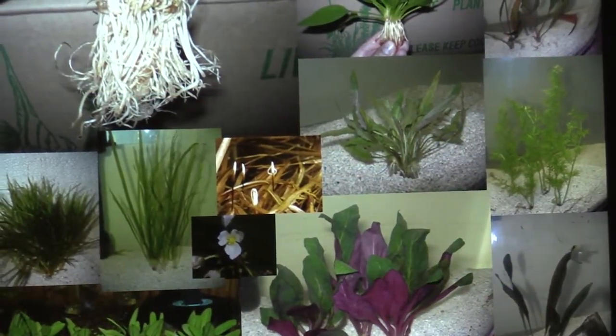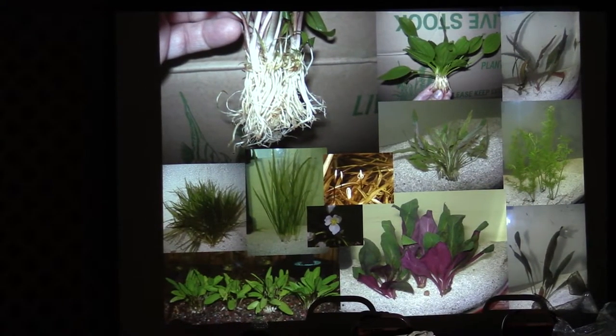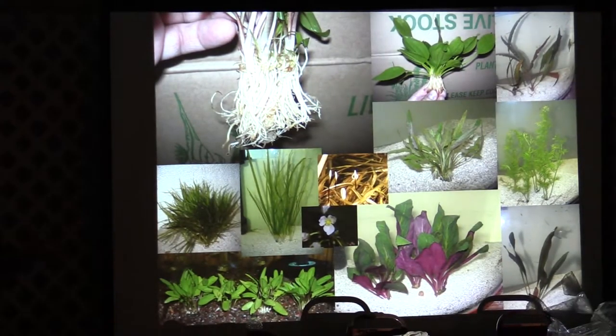So now we're going to talk about plants. We're going to kind of break them down into a few different groups here. We'll start with plants that grow out of a rosette. So this is going to be things like the crypts, the echinodorus, the sword plants, vallisneras, sagittarias, things like that. Lots and lots to choose from here.